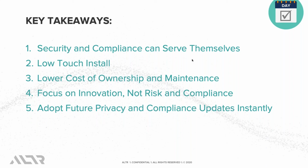So the key takeaways are security and compliance can serve themselves, low touch install, low cost of ownership and maintenance, focus on innovation, not risking compliance. I think from a builder perspective, that is so important. And then we're really enabling the business to adopt future privacy and compliance needs instantaneously without interrupting anybody.